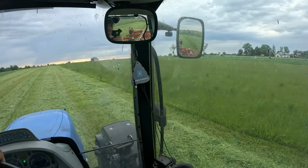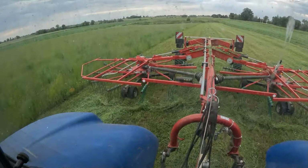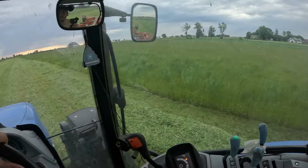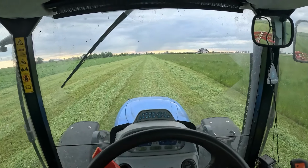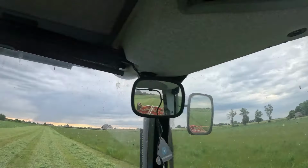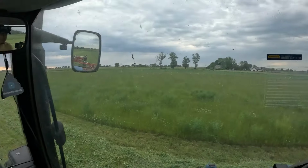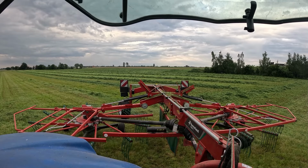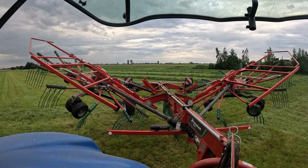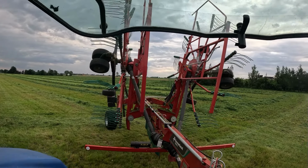The grass on this field looks better this time. At least now you can see the rows. It's very cloudy everywhere, so we will see. Okay, I'm done on this field. Just 7 hectares left.